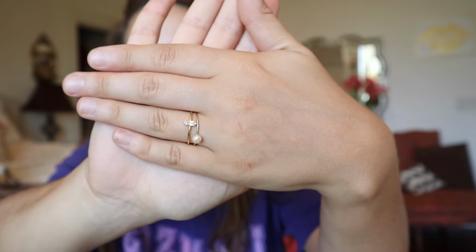Thought it would look so cute layered like this, and just wear them on the same finger, because I actually wear pearls a lot. Like, I have pearls in my ears, and so I actually like mixing little rhinestones and pearls together. Then I got some earrings.